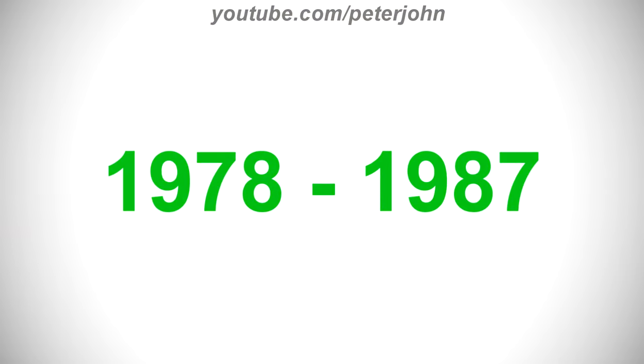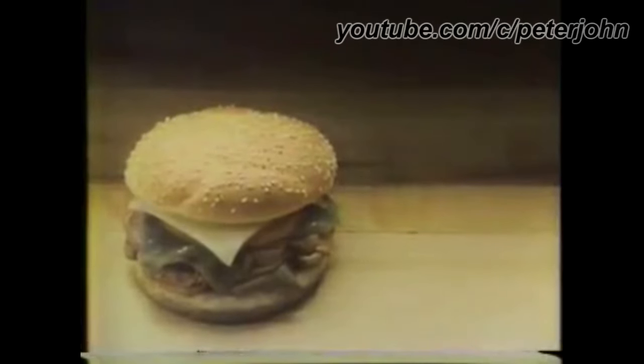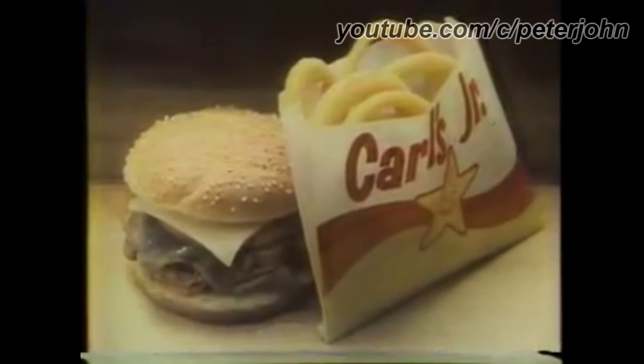1978 to 1987, there is a yellow star with a red face on it on a red outline, and under it, there are the words Carl's and JR in red text. Here is a commercial.